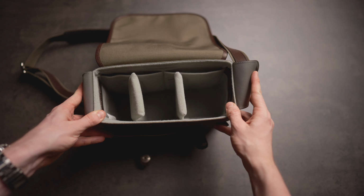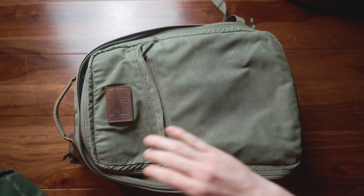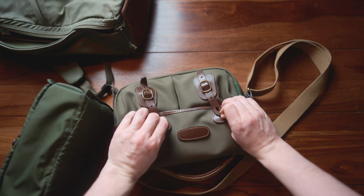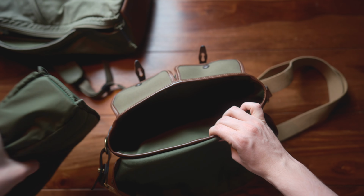Now regular viewers will know that I have actually used the camera insert of my previous camera bag in my everyday backpack for a while, which made it super easy for me to move my camera gear from my camera bag into my backpack.